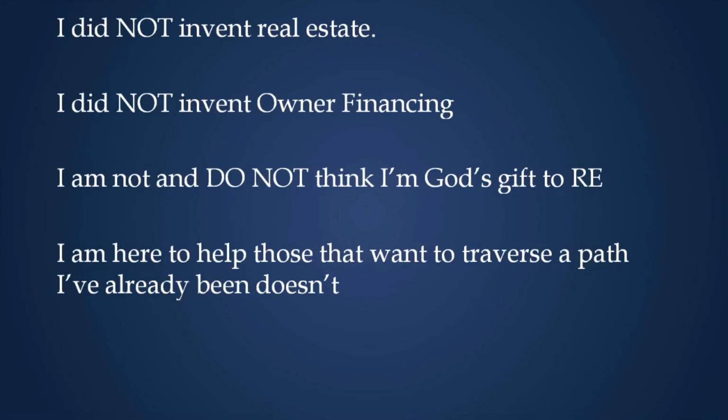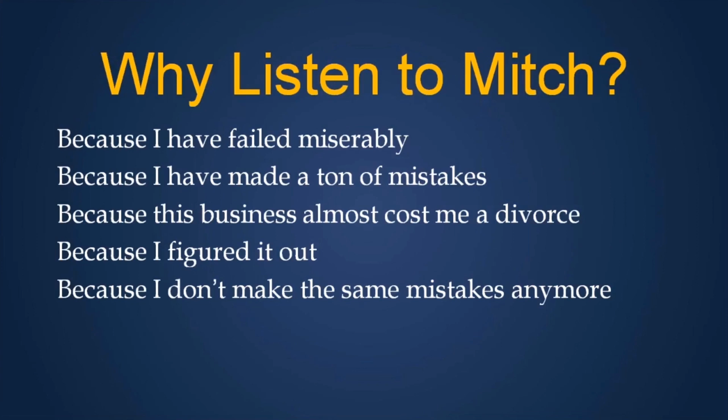So let's clear up a few things real quick. I did not invent real estate. I did not invent owner financing. I don't think that I'm God's gift to real estate, and I'm simply here to help those who want to traverse a path that I've already been down and don't want to make the same mistakes I made. And that's why I'm here, is to help shortcut this for you.